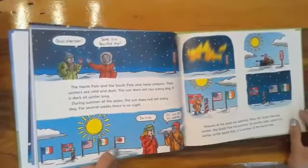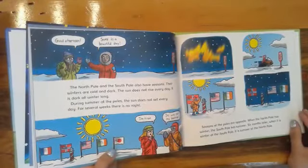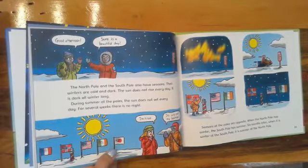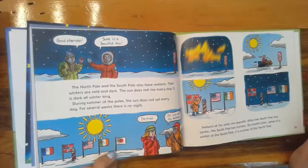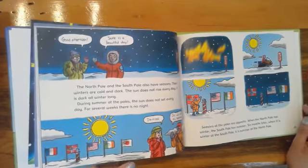The North Pole and the South Pole also have seasons. Their winters are cold and dark. The sun does not rise every day. It is dark all winter long. During summer at the poles, the sun does not set every day. For several weeks, there is no light.